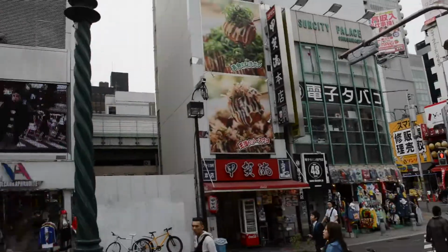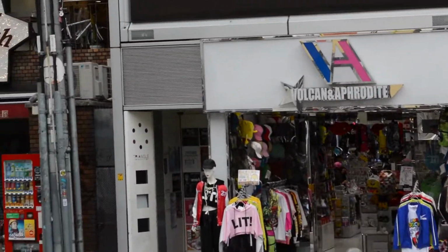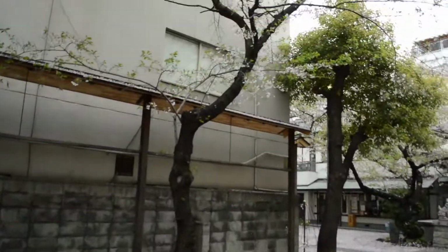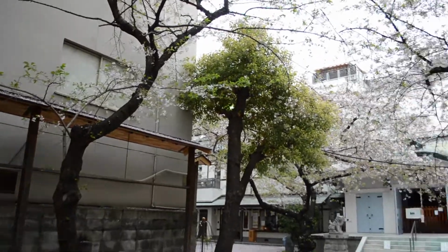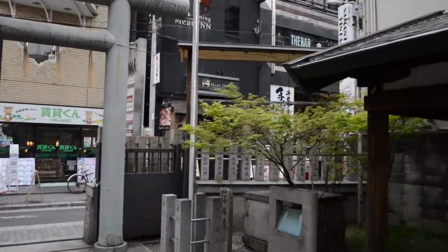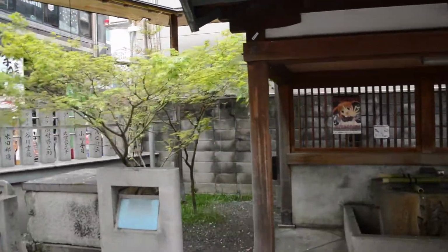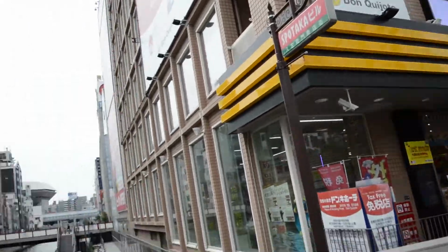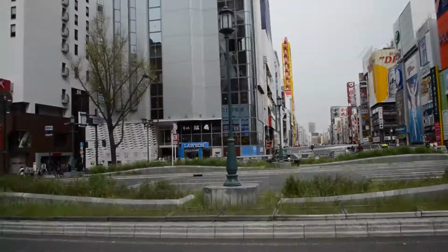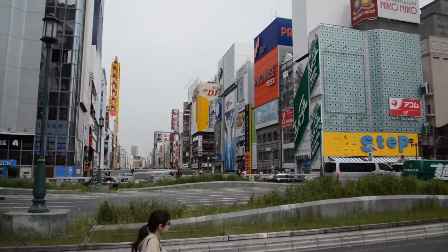And in fact, there's a lot of brands and whatnot. There's a Don Quixote right here. Then you go down the Hori, and there's a Don Quixote right there. Yeah, Dotombori loves its Don Quixote.